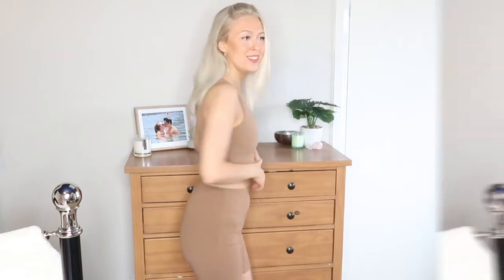For anyone like me who doesn't like wearing a bra, this is great. It's got a double lining, so your nips aren't gonna show. Amazing! So this is the next item.